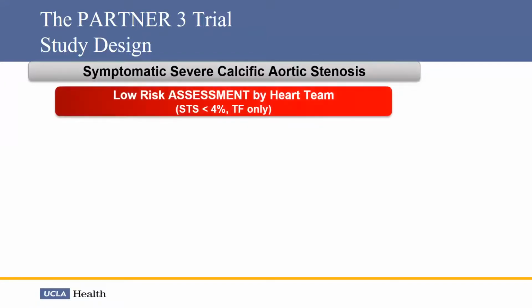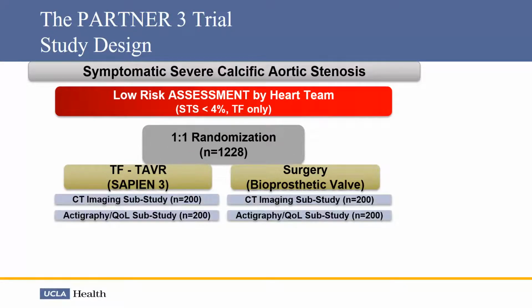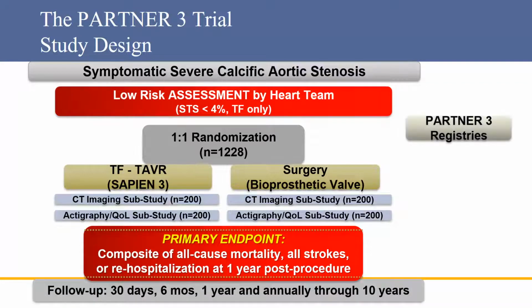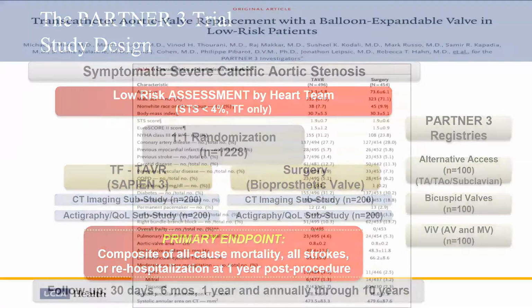So then we were part of this PARTNER 3 study. This is the low-risk trial now. Now we're coming to more modern day. They looked at low-risk patients, defined by an STS score less than 4%, transfemoral only cohort, comparing TF TAVR with surgery. There were a number of registries involved, bicuspid and TA and alternate access and valve-in-valve registries. The endpoint was all-cause mortality, strokes, and rehospitalization.